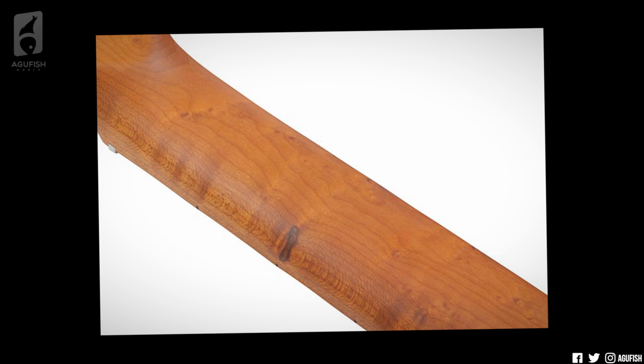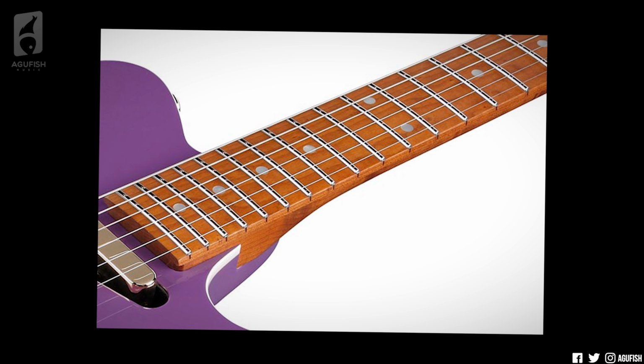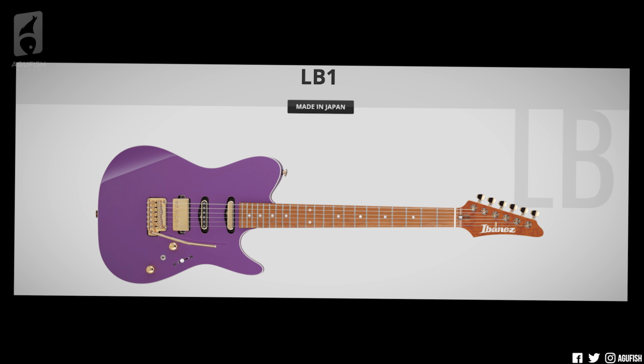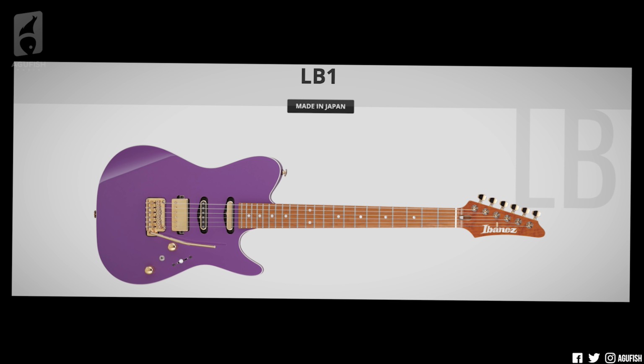Ash body, bird's eye roasted maple neck and fingerboard, and this actually has a compound 9 to 12 inch radius as well. Brand new Lari Basilio signature pickups exclusive to just this guitar, although we have no real information about these yet. Yeah, I like so much about this guitar, except the violet color with gold hardware. I don't know, not feeling that color combo, but I love the specs.